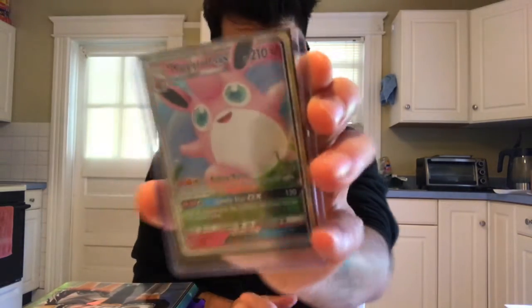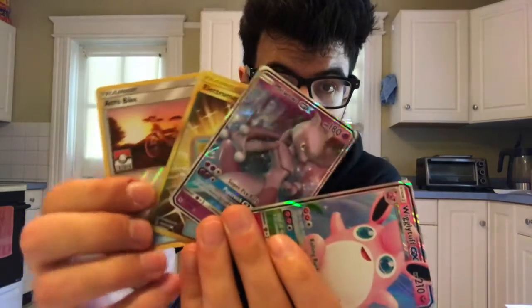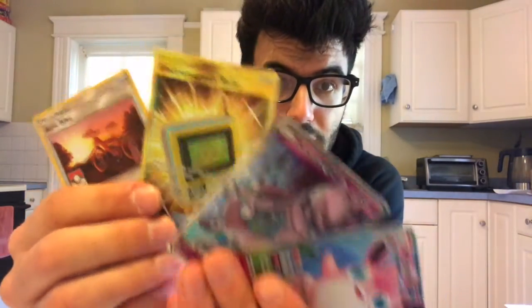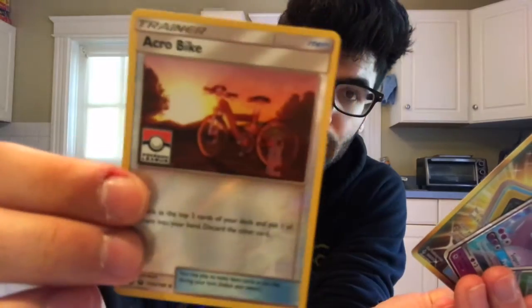Alright, here we go. I'm sorry, this is what you came for. Alright. We see the old stuff in there. I don't remember all these orders. I just remember there's stuff that I want and need in here. So, here we go. Witness it with me. A Wigglytuff, a Mewtwo, Electromagnetic Radar, and this, I thought this Acrobike was kind of cool. It's the Pokemon League one, I think it was like a quarter or something.